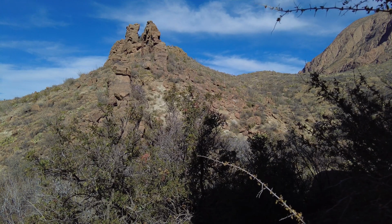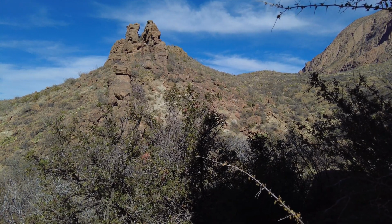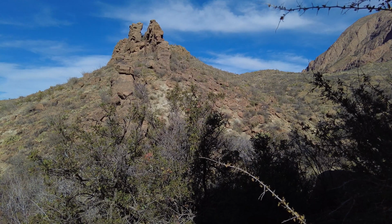It kind of felt a little bit like Zion, but also different because the rocks are different. It's a good hike. I would recommend this hike if you've already been to Big Bend before and you've seen a lot of the other trails. This would be a good hike to get in on a second visit to the park. Definitely not something I would say you need to do your first visit to the park, but plenty of character of the area along the trail.